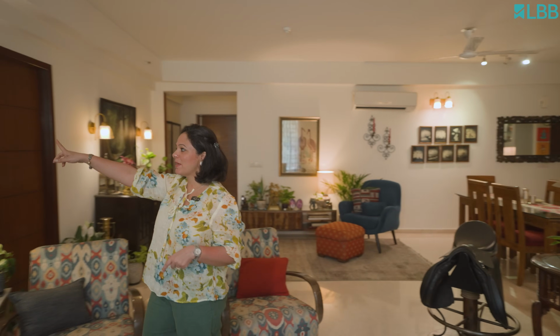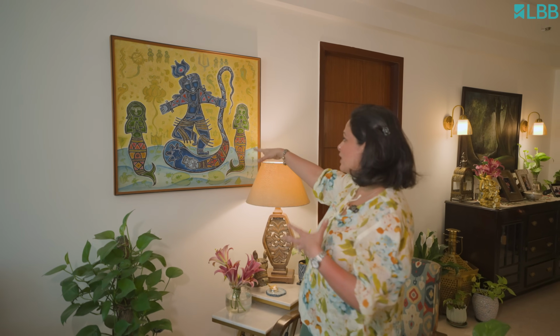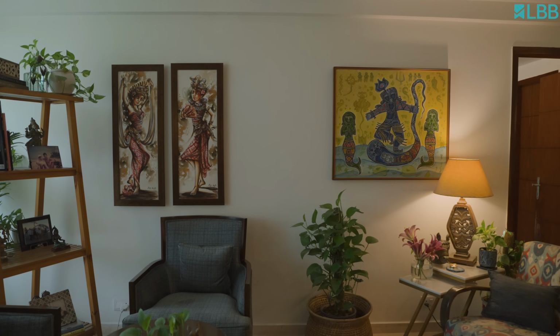Right here is my very first painting that ever came into the house. This was at our wedding, a gift from my grandparents. It's Lord Krishna, and that's the depiction of it. It's a very beautiful painting and something that I absolutely cherish and love.